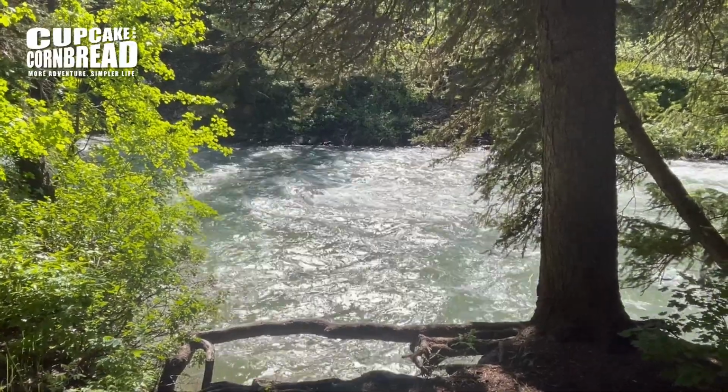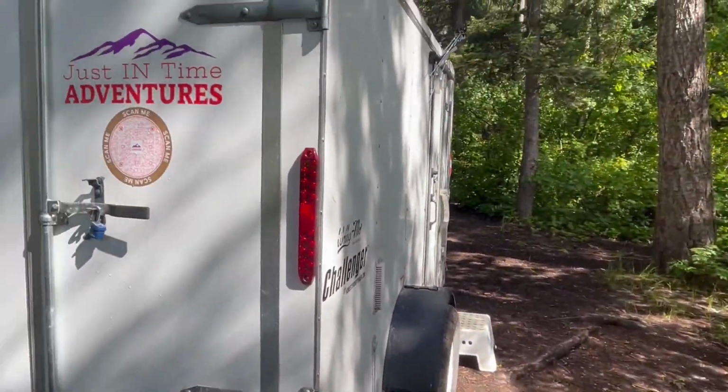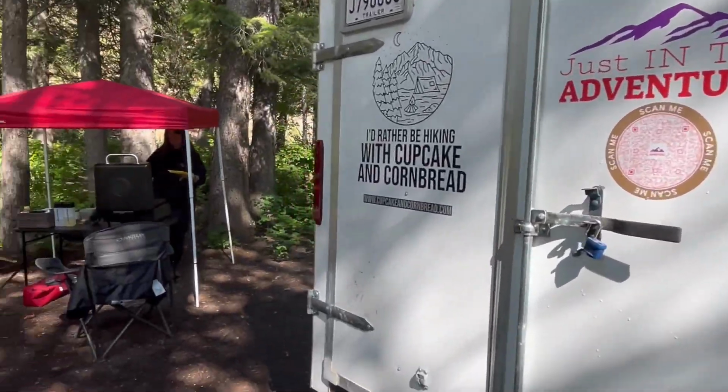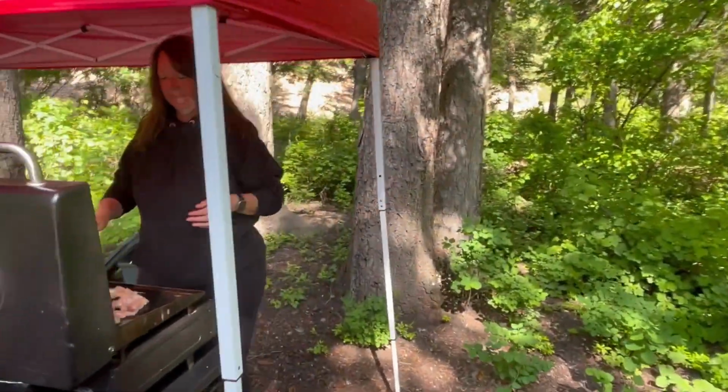Man, look at that view of the river. We're right next to our cargo trailer. And what I want to know right now is what we're having for dinner. So what is it, Cupcake?